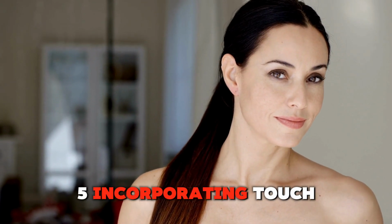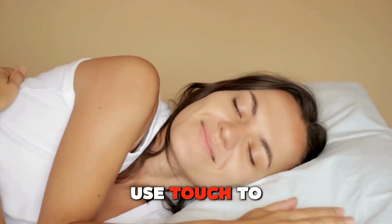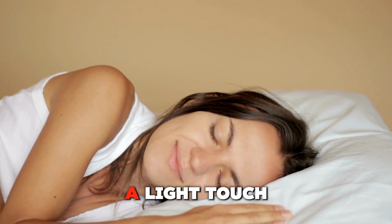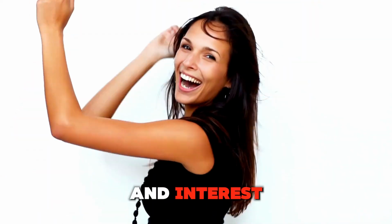5. Incorporating touch in everyday conversations. Integrating touch into everyday conversations can enhance your connection and build a sense of intimacy. Use touch to emphasize your words and create a stronger bond. For example, a light touch on her arm when making a point or a gentle pat on the back when sharing a laugh can enhance your interaction and convey warmth and interest.